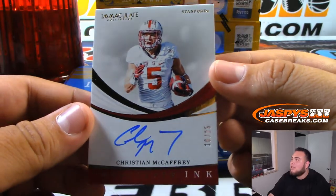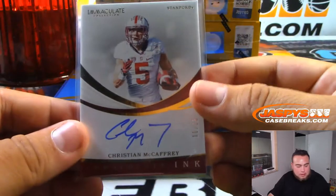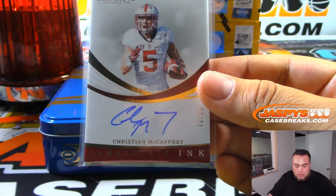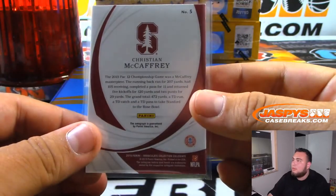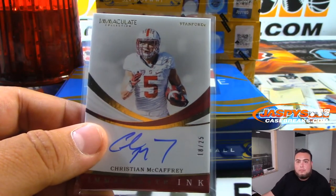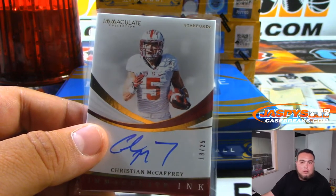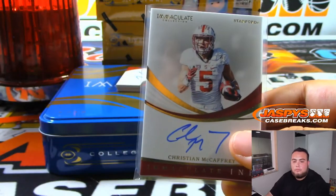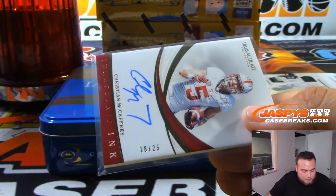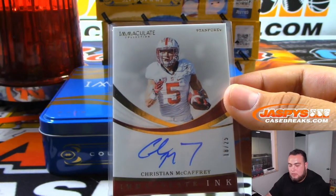And look at that. 18 out of 25, Christian McCaffrey. Carolina Panthers, which is a random number block team. That is 18 of 25. Steve Crabtree was spot 8. Nice.